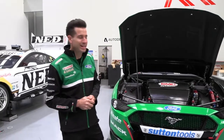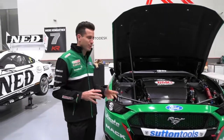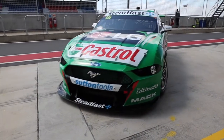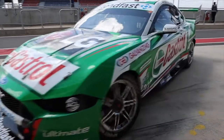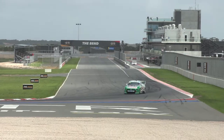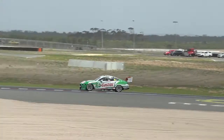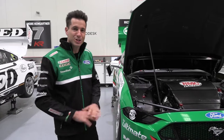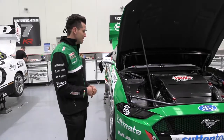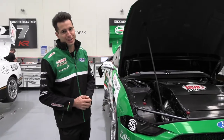I remember the test at Tailem Bend was such a rush. We finished the car here like 1 a.m. or something the night before, traveled across to Tailem Bend, finished a few things off as we rolled the car out onto the track, went straight to the Adelaide 500, got a pretty good result there, I think, considering the lead up. Turned up to the Grand Prix, got shut down, and 10 weeks of nothing, and basically here we are. So pretty exciting to have the car prepped and ready to hit the track again.